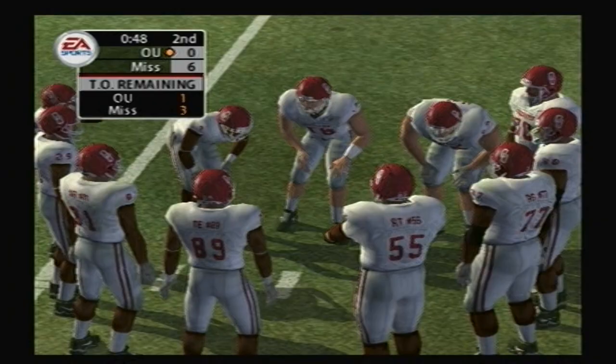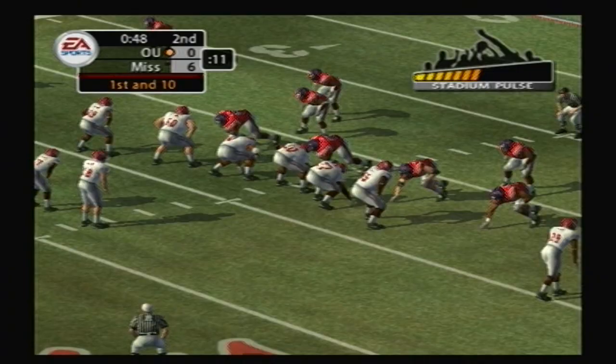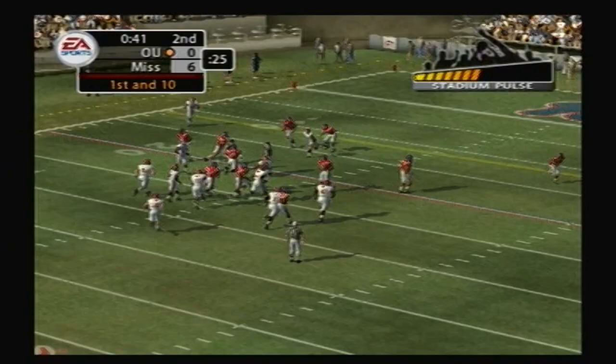First and 10. Ball on the 38-yard line. Three wideouts here. Drops back to pass. Steps up in the pocket. Across the middle. He tries to spin, and down he goes. What a catch, and that's going to give him a first down. Well, that's a big play for the offense, but I think the defense needs to play a little bit tighter in the secondary.